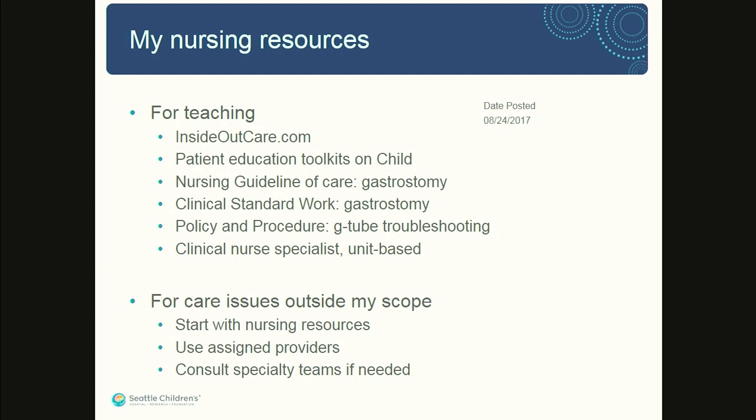Okay, so here are some of your nursing resources. Everything that I've talked about here is written down in various places in the hospital. There is a patient education toolkit on child that has a G-tube handout. People get that in clinic, before they ever even get scheduled. When they come in to meet the surgeon, they already get that. So I personally don't think it's important for bedside nurses to be printing that out and giving it again, because those kinds of things are covered in clinic.